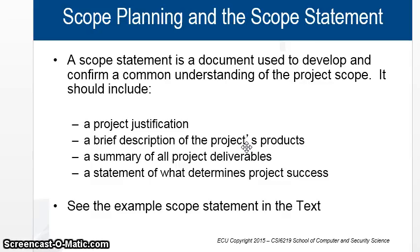A summary of all project deliverables. I was having the understanding that product and the deliverables are pretty much the same thing, but I don't know. She just confused me again.